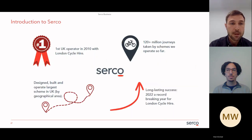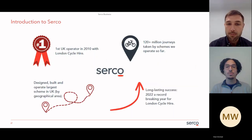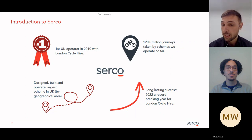If we just go to the next slide. For those that don't know, before micromobility was a term, we were probably one of the first operators of bike share in the UK, and we obviously still are linked to the London Cycle Hire scheme today. We designed, built and operated that scheme from 2010, and we're really proud of some of the achievements of that scheme over the last 12 years. We've also operated schemes in Edinburgh, and most recently launched the West Midlands cycle hire scheme as well, and have experience of operating in both commercial environments, in the services model, and also in the concession model, and Liberatus will come on to discuss that.